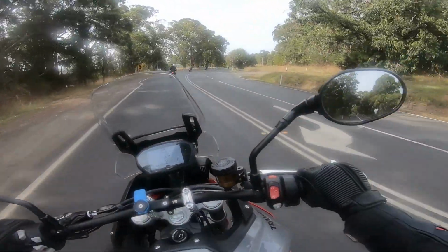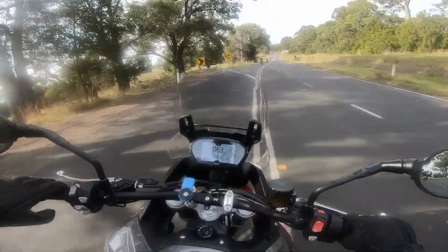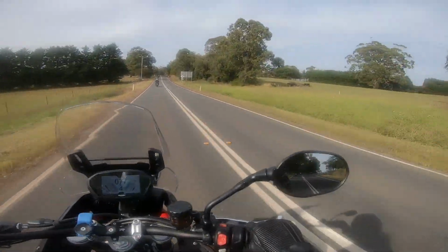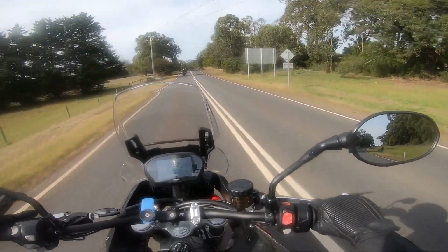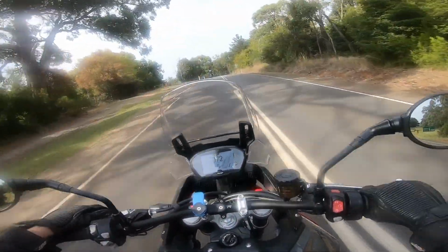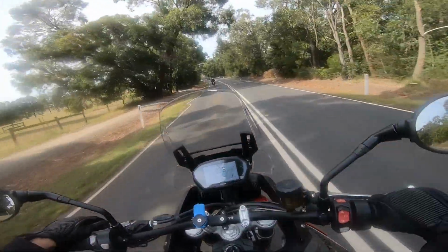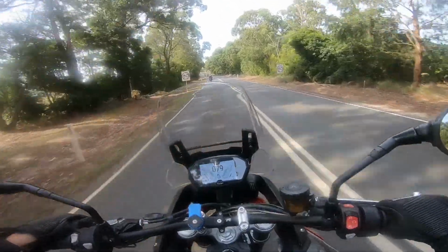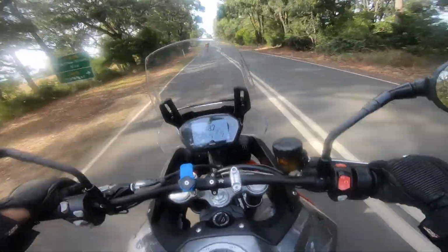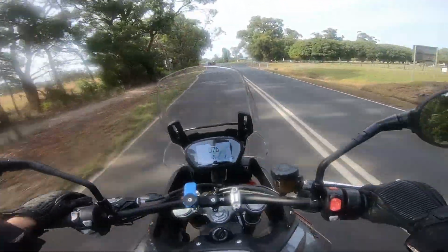So it costs $15,999 plus on-road costs, which is a lot less expensive than the Tiger 900, which ranges from just under $21,000 to just under $25,000 for the top spec Rally Pro. If I can put that into perspective for you, if you consider the BMW F850 GS a competitor to the Tiger 900, then the Tiger 850 Sport would be a competitor to the F750 GS.